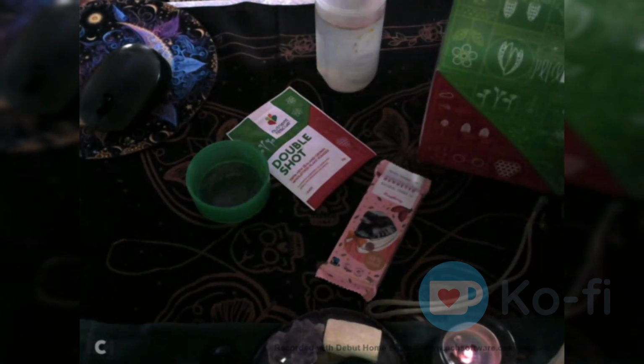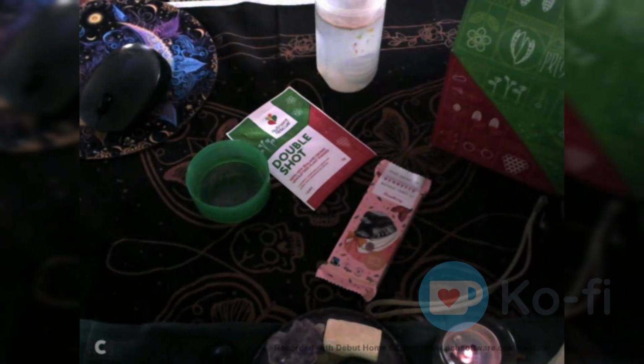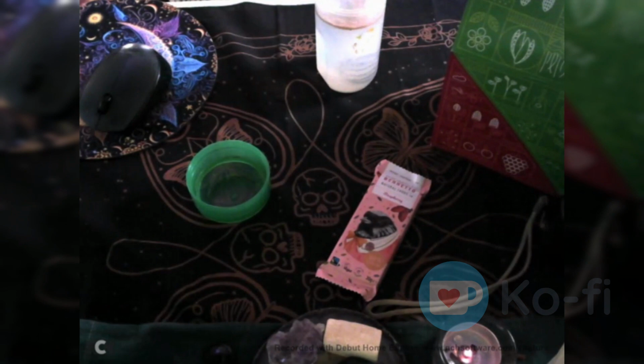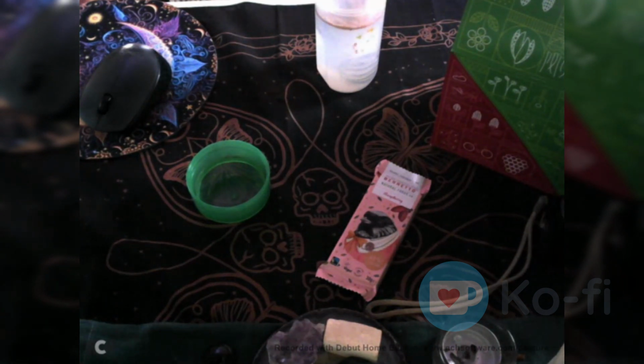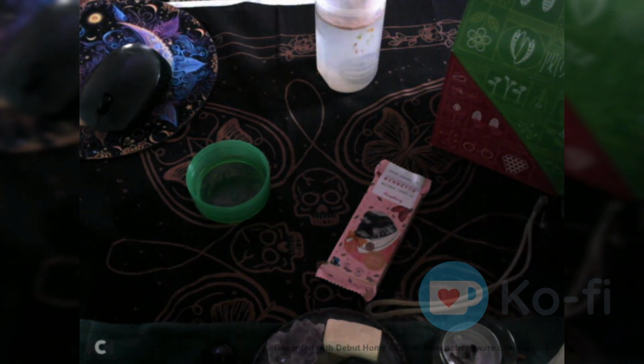Okay, really excited. I got my double shot in today, my one from Nutrient Rescue. Okay, so double shot is your reds and greens. 100% New Zealand grown whole food plant powder. A powerful combination of nutrient-rich greens and antioxidant-rich berries. So yeah, you've got your reds and greens.